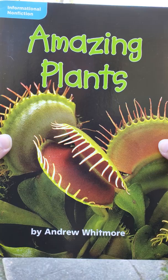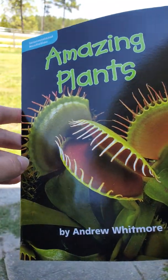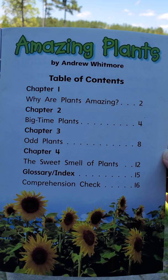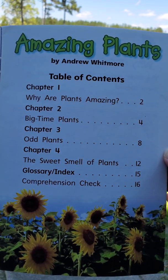Today we're going to read a story called Amazing Plants by Andrew Whitmore. This is an informational nonfiction book, so everything in it is completely true. Our story is nonfiction. It starts out with a nice table of contents to tell us what we can find in each area of the book.